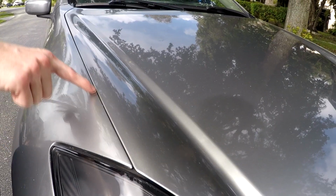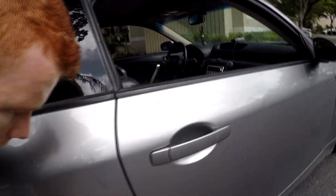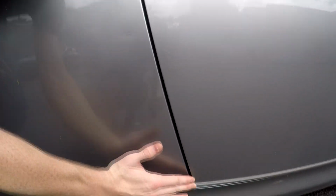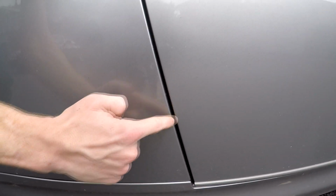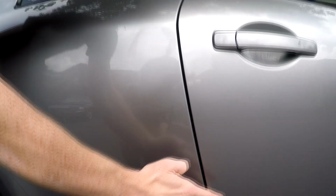Check out the body lines, make sure they are matched up on each side. That can be an obvious hint that the car was in an accident before. If you look at the door lines, they don't necessarily line up. You can kind of feel how it jumps to another, this is just a giant gap in between. There's another hint. That's actually a huge hint.